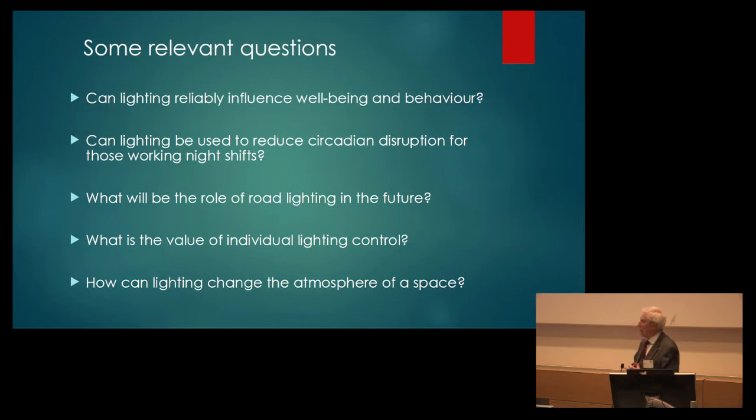And then, can lighting change the atmosphere of a space? I didn't say mood of people, I'm saying atmosphere. We can pick up an atmosphere in a space with people in it, with body language, or we can look into the lighting of the space and say, well, this is a relaxing space, this is something which makes me sit up and be alert, and so on. Can we produce a recipe for producing both of these atmospheres? That would be interesting. Okay?